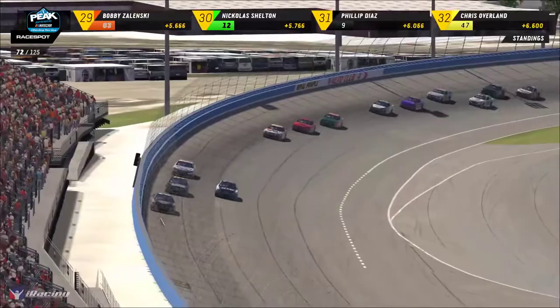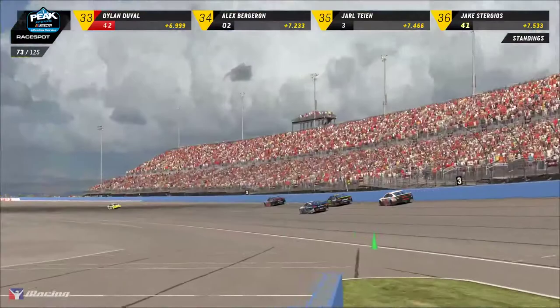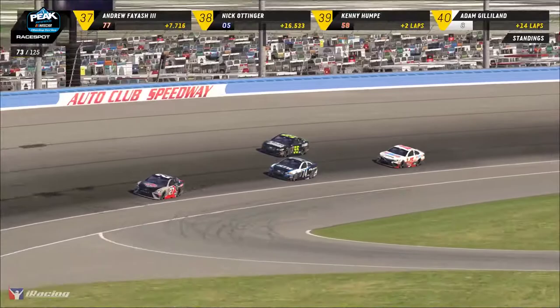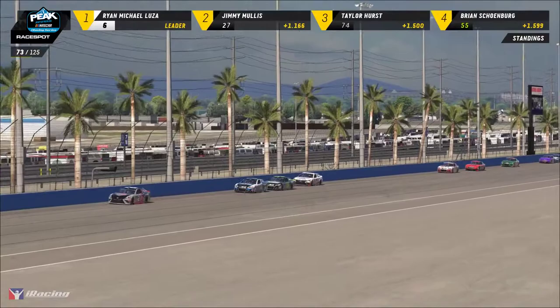How many times have we seen this tonight? The 74 looking up the inside of somebody here in towards these corners of number one and two. And he's going to try it on Brian Schoenberg this time. He wasn't able to make it work on the two of Ray Alfala, but through corner number one, I think that 74 is going to get him clear. So move Taylor Hurst up a spot. Move Brian Schoenberg at minus one as they head down the back straight. Three-car group now trying to keep up, but with Mullis out in front, but it's all Ryan Michaeluza.